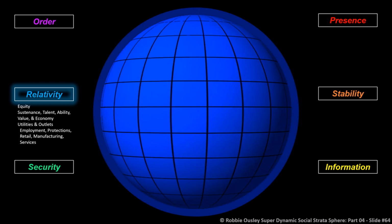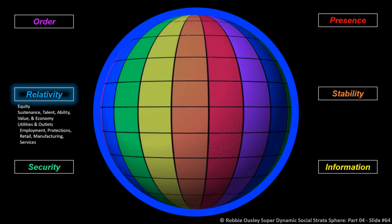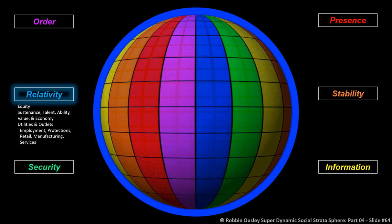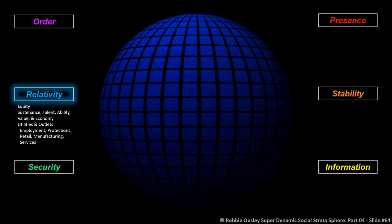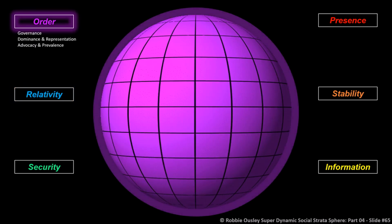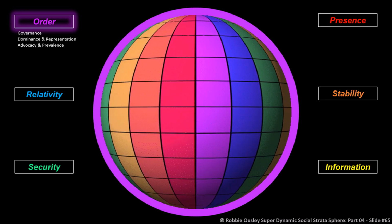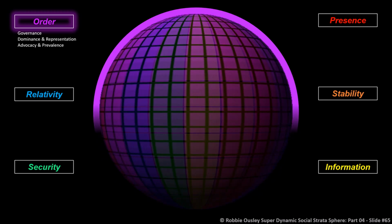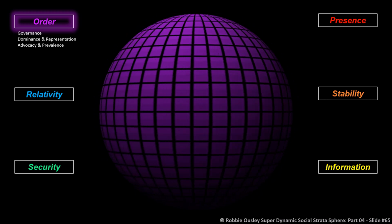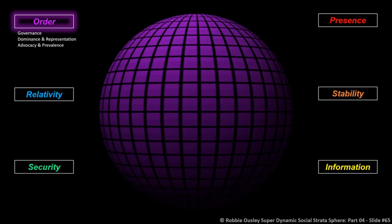In the blue layer we have the concept of relativity. Within this sphere there are subtopics such as equity, sustenance, talent, abilities, value, economy, utilities and outlets, employment, protections, trade, manufacturing, and services. Lastly, we come to the sixth layer, represented by the color lavender, which represents order in this sphere. This layer encompasses subtopics such as governance, dominance and representation, and advocacy and prevalence. In each primary sphere and subsphere, the layers consist of all the color topics and are further divided into specific details related to the category being discussed.